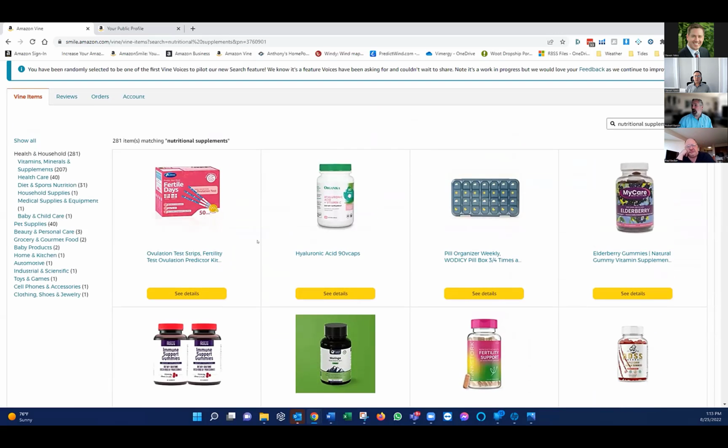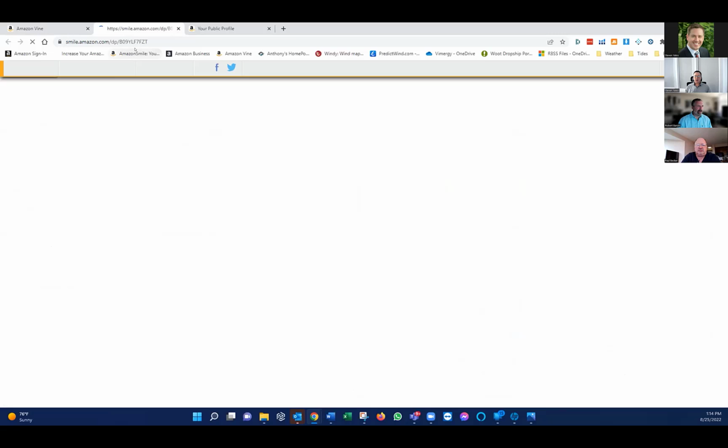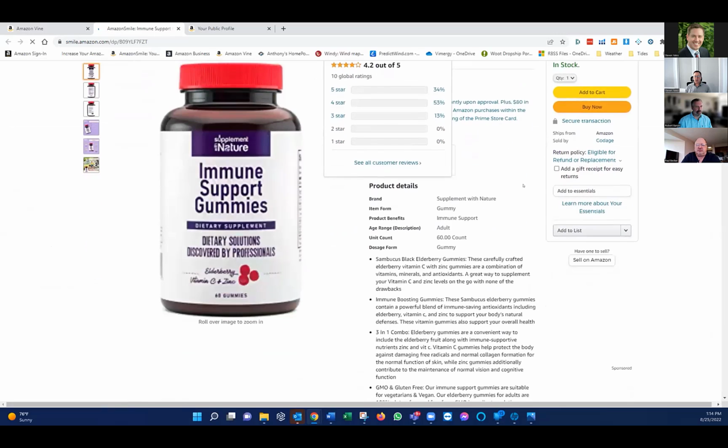Interesting. I would not have thought there'd been many of those. Yeah, I was surprised on supplements there, because a lot of them are hard to measure. How do you know if it's doing as well, especially over a short period of time. So I was a little surprised to see as much. Are you able to click into one of those items and actually see if they already have Vine reviews on their listing? Yeah, well, I can get right to the detail page. So I'm curious what the Vine program reviewers are reviewing on those in particular.